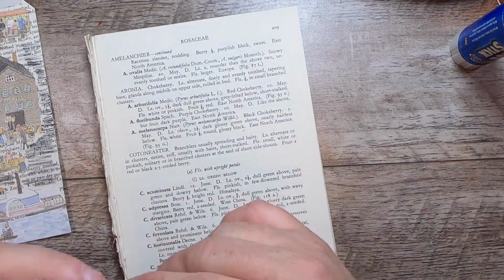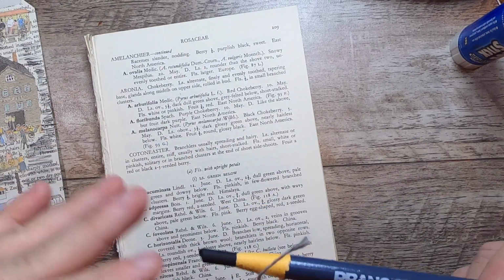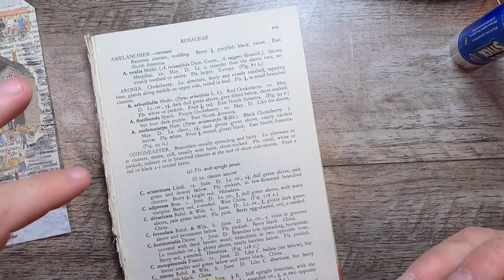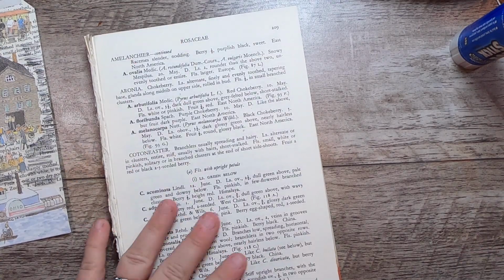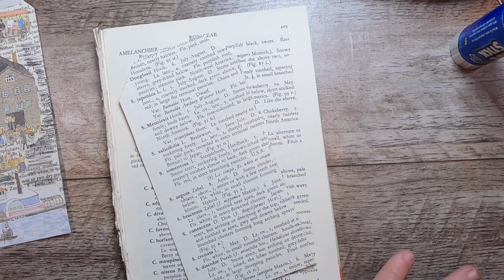Now let's make another one. And oh yeah, don't pay attention to this crazy pencil. I do not know how it got so long. I was doing something and it was not working. Okay.